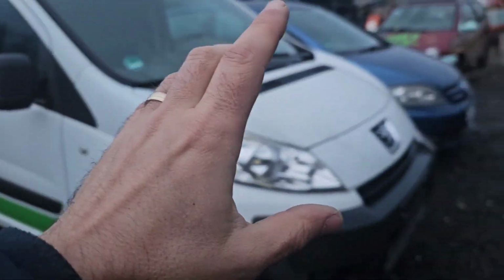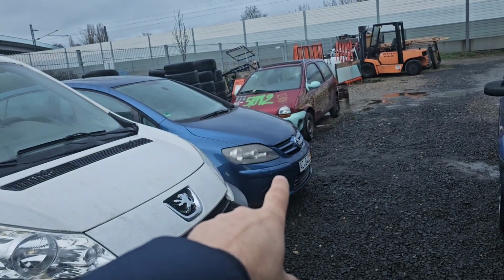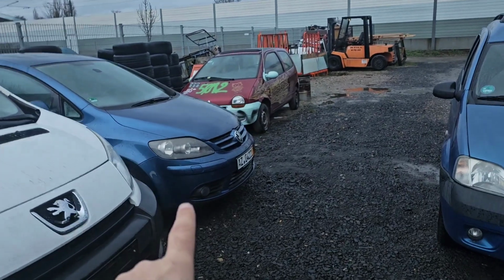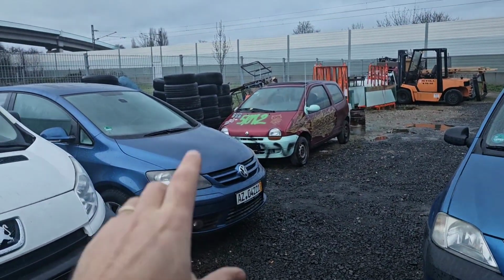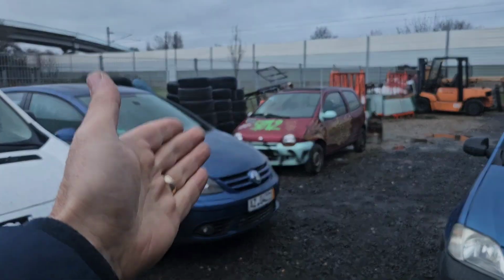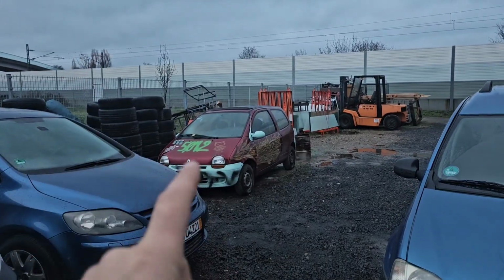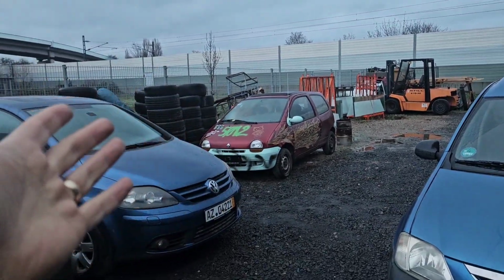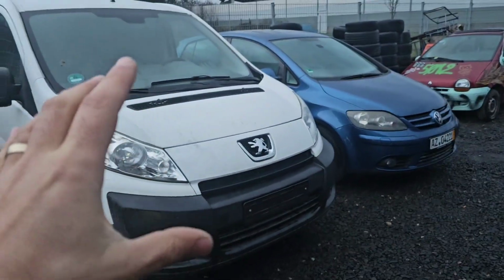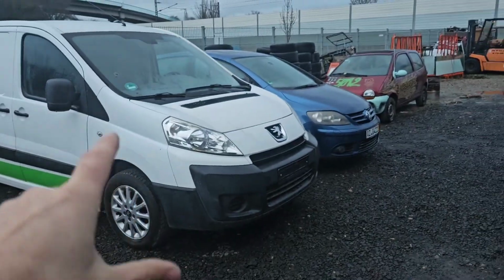We have just these two, but these are not mine. This one, you saw the video on this one, it's running and driving. I just have to send it to inspection, and this one is gone as well. This one is Daniel's project car. It's still here, no idea what's going to happen with this one. And this one is not mine or Daniel's, it's a friend of ours that has the car parked in here.